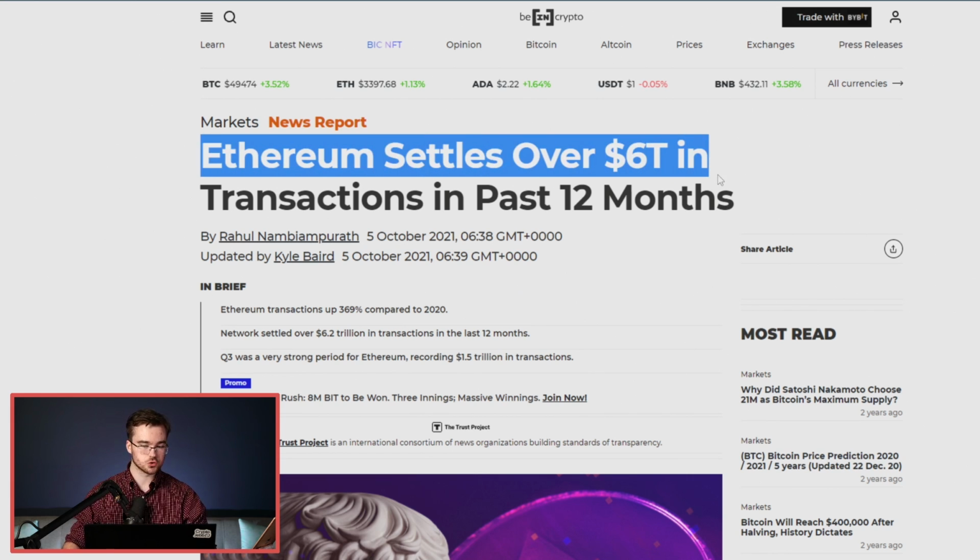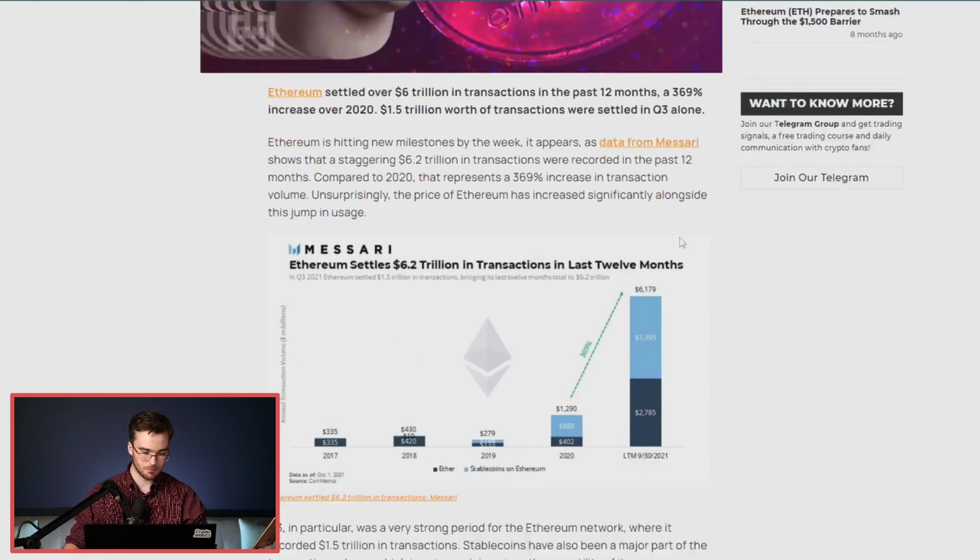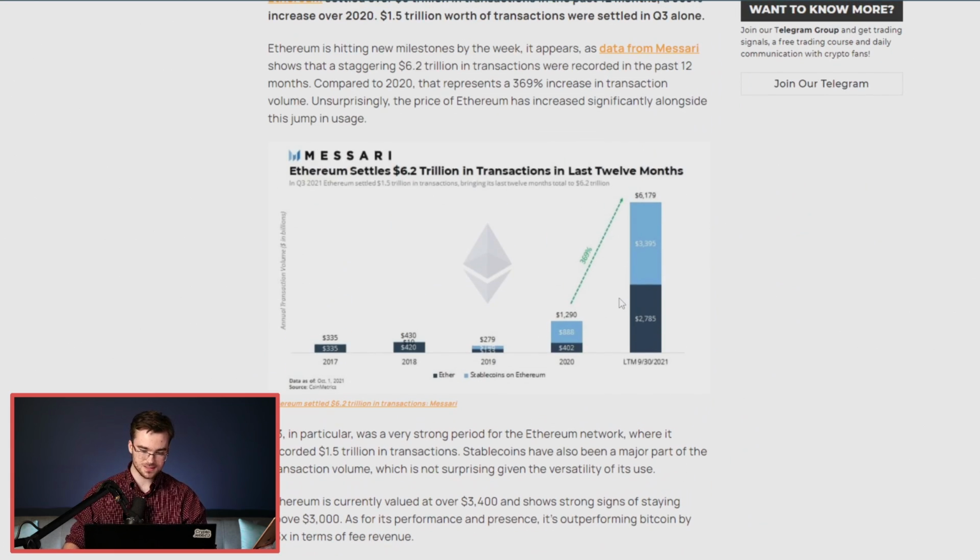Ethereum settles over $6 trillion in transactions in past 12 months. I'm not going to jump into a lot of content on this, but take a look at this chart. Look at how much the Ethereum network has been utilized in 2020 versus in the last 12 months so far. We saw $1.3 trillion in 2020 of transactional volume on Ethereum. In the last 12 months, we've seen $6.2 trillion.